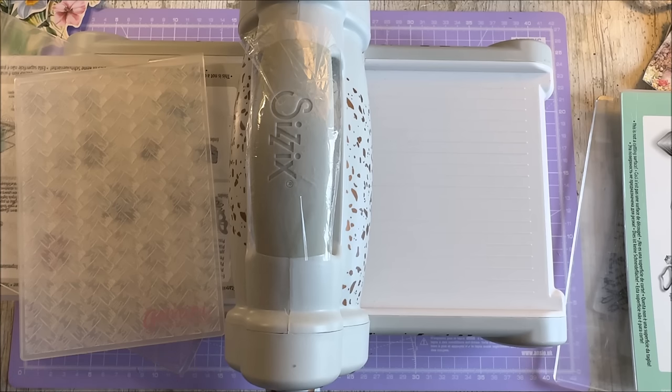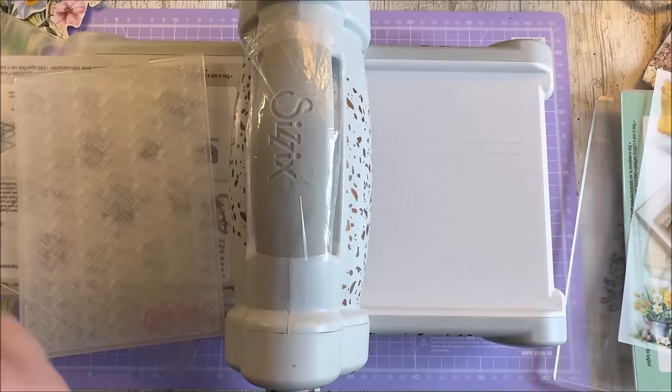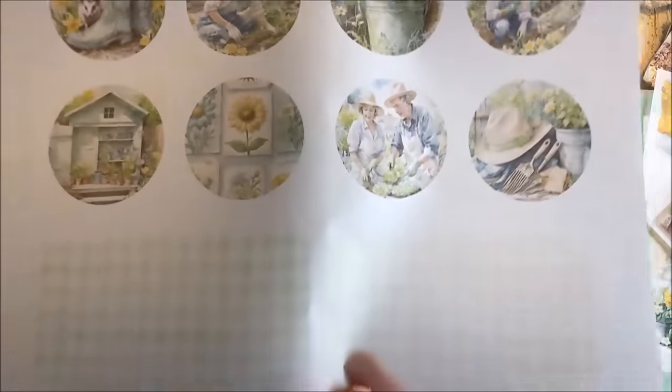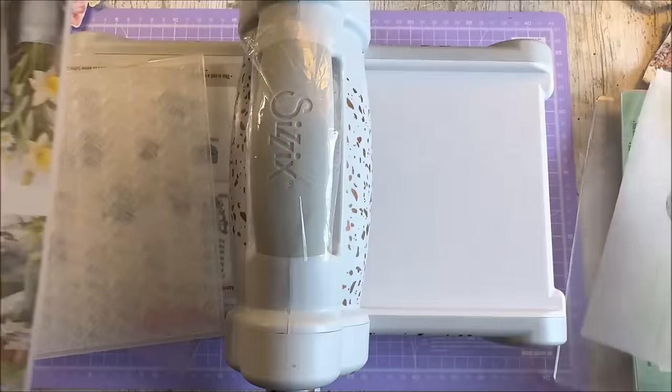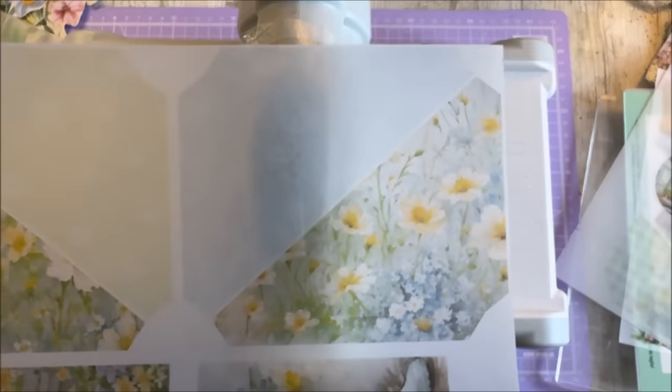Right, so what else did I do? Well, I've printed now some pockets onto vellum. So I printed this page here. I'm sorry if I'm a bit up in your face, but I don't want to keep moving the camera. And then I printed this page here. I've cut some of it off. And then I printed these ones here out of Angela's kit, because I wanted those pockets, and then these ones here. So basically I just went through and found the four pages that I felt had good pocket shapes on them.